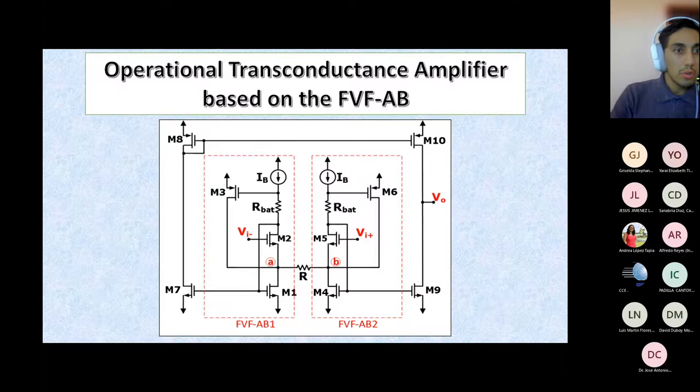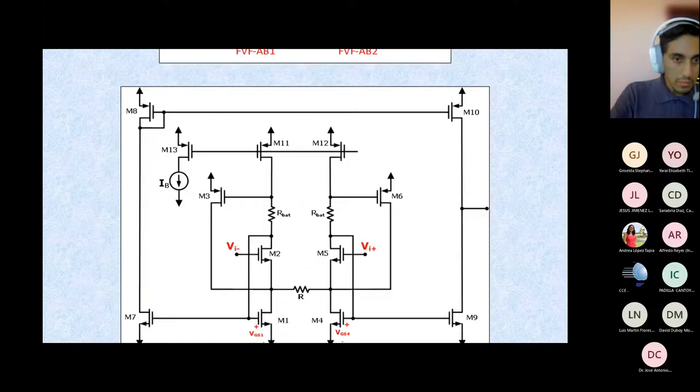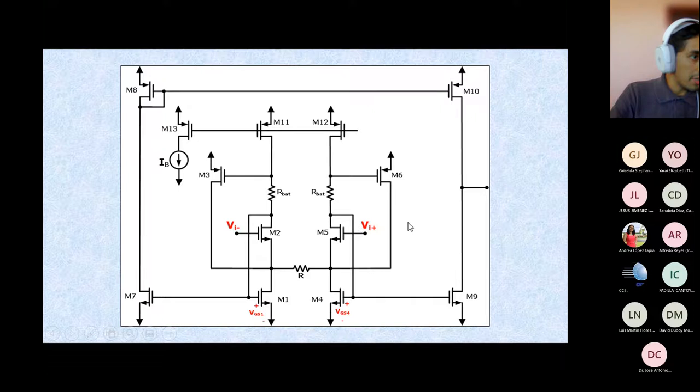Okay, now we go to the OTA based on the flip voltage follower class AB. We can see on this picture, we have two FBF AB cells here that shape the core of the circuit. Now we're going to see how the currents behave in this case. We have our differential inputs. We have currents IB flowing through the circuit.